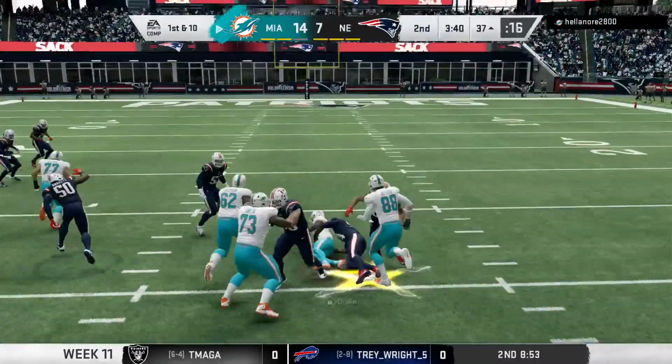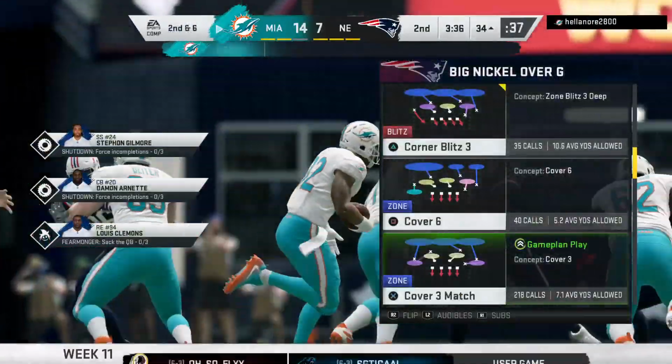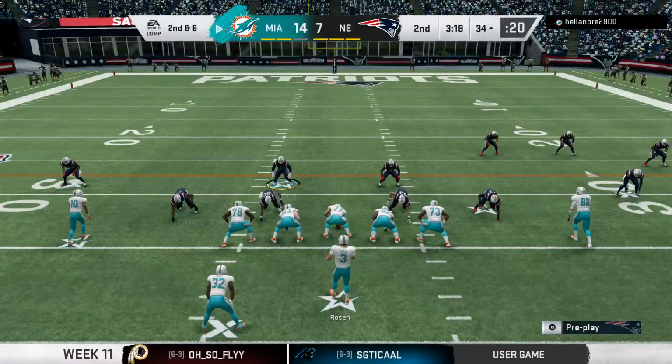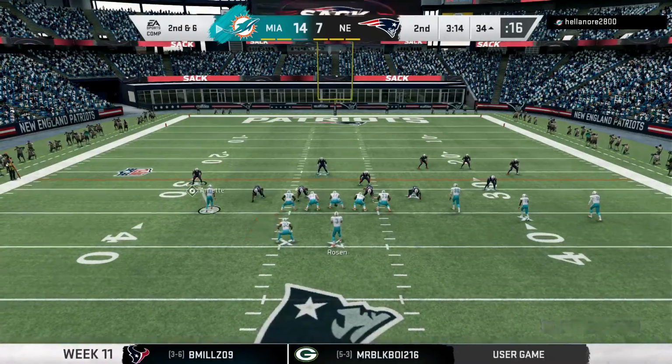Now Drake. And he's brought down at the 34. Call it a gain of 4. I call that play a success. A nice inside run sets up a very manageable second down. A very solid gain on that play.